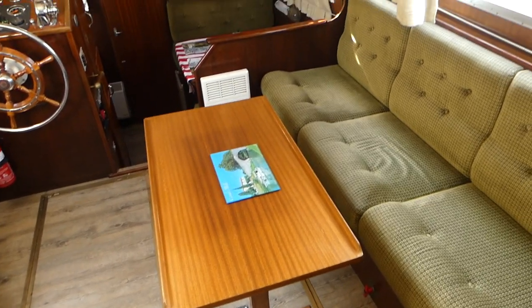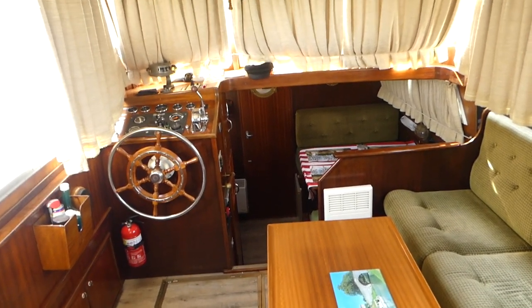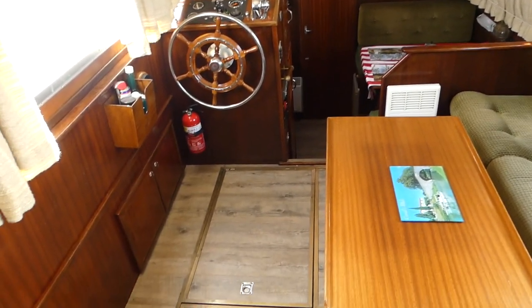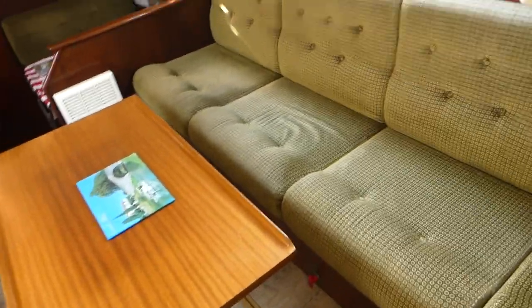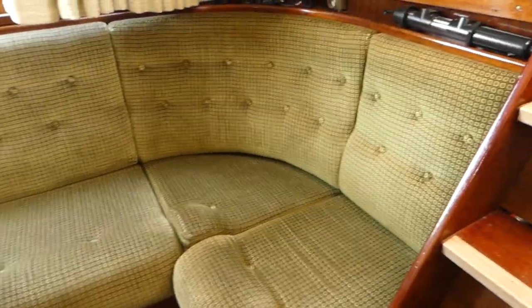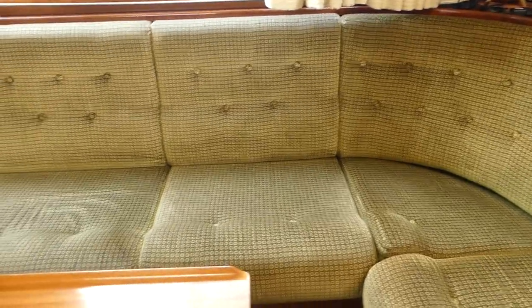Let's have a look at the interior of this Dutch look-alike steel cruiser, built in Germany in 1980. This is the saloon, as you could guess. The floor has been remade by our vendor. It used to be a carpet floor in green color. The original upholstery is still in very good condition, as you could see.